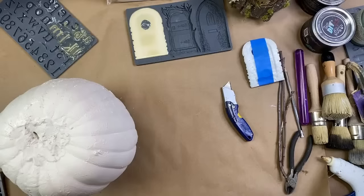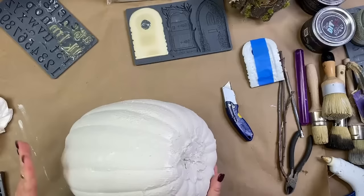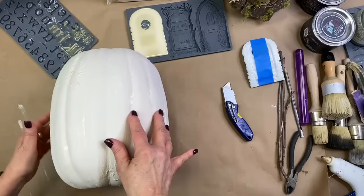And then in a few weeks, we're actually going to go through the book. I'm going to do some projects from the Creative Christmas book. Okay, so what I want to do is lay this flat, and I'll prop it so that it doesn't go anywhere.